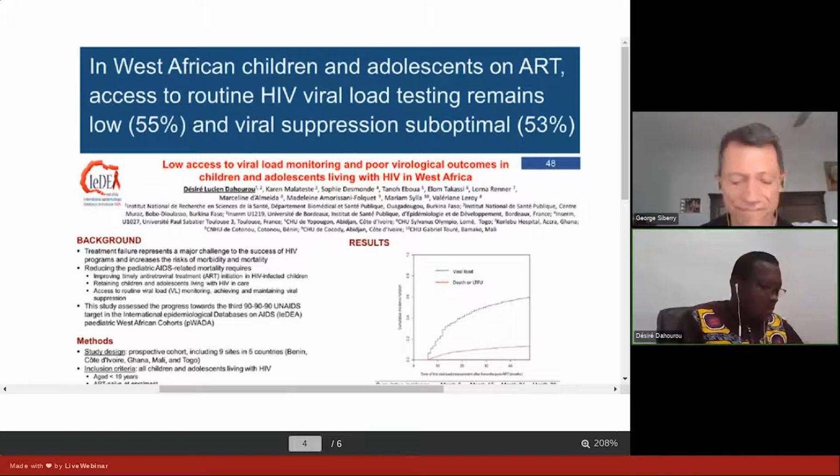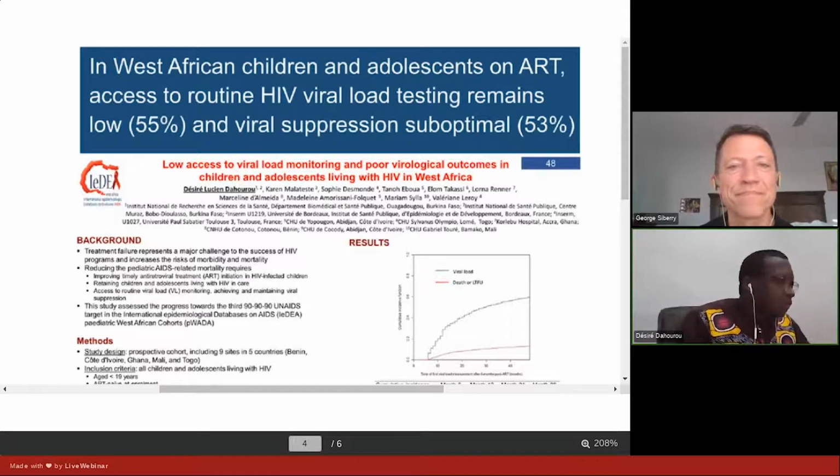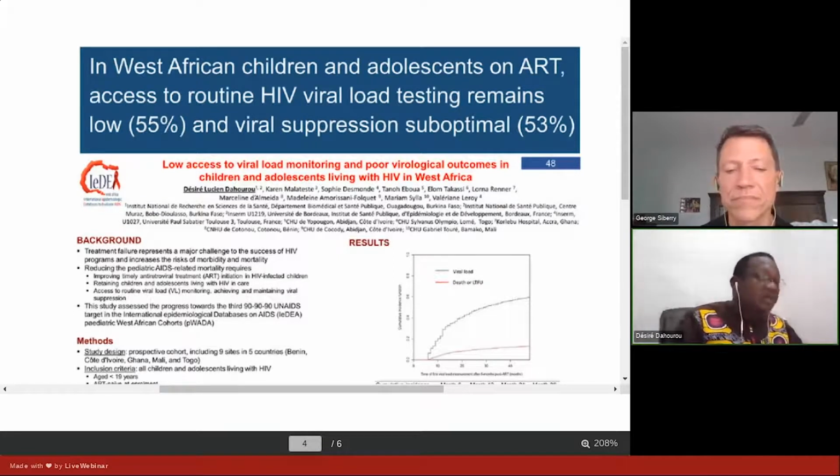The main outcome was access to viral load monitoring 6 months after ART initiation. The secondary outcome was virological suppression, defined as first viral load less than 500 copies 6 months post-ART. We present here the cumulative incidence and factors associated with accessing viral load and suppression, using a regression model with death and loss to follow-up as a competing risk.